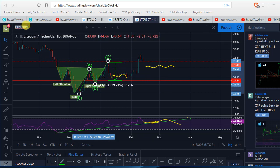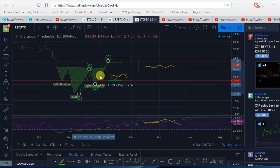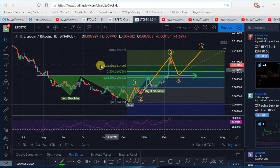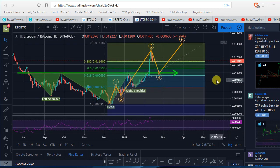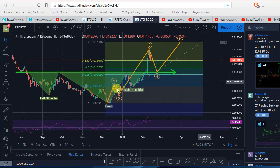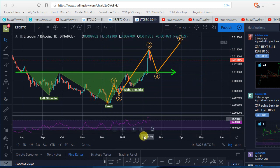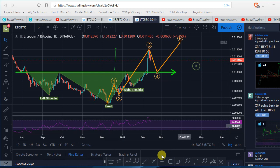But when you take a look at Litecoin BTC, we got a clear breakout, right? Most people don't pay attention to this Litecoin BTC pairing. Most people focus on the dollar pairing, right? So you got this inverted head and shoulder, a clear breakout, and then we got a clear one-to-one extension, right? So this area right here, you would be targeting that area, right? So that's exactly what we got.